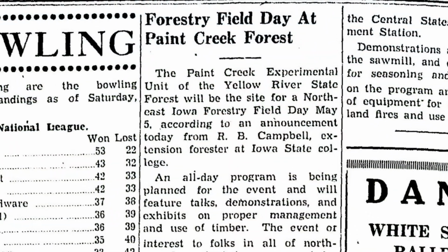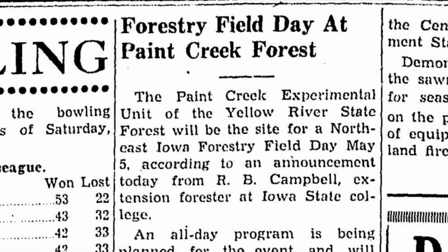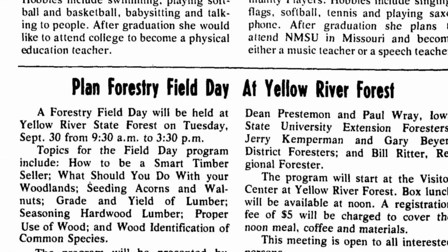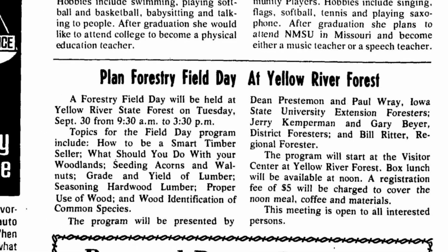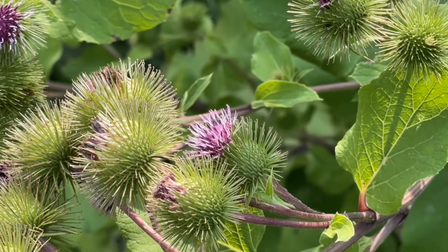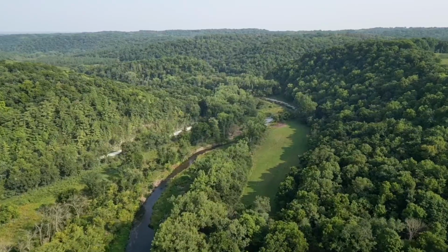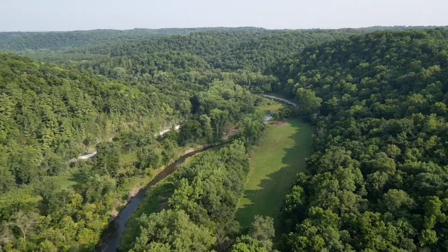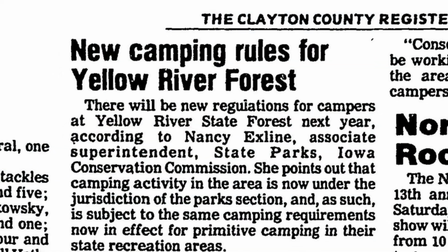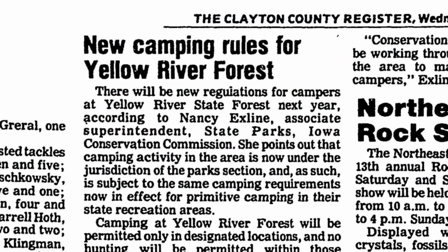The 1970s saw renewed interest in forestry demonstration, and the Yellow River State Forest started to serve as an outdoor classroom to private landowners and forest industry people throughout the Midwest. Following several problems with lack of supervision as a state forest, the state redesignated portions of the Yellow River units to state park status briefly.